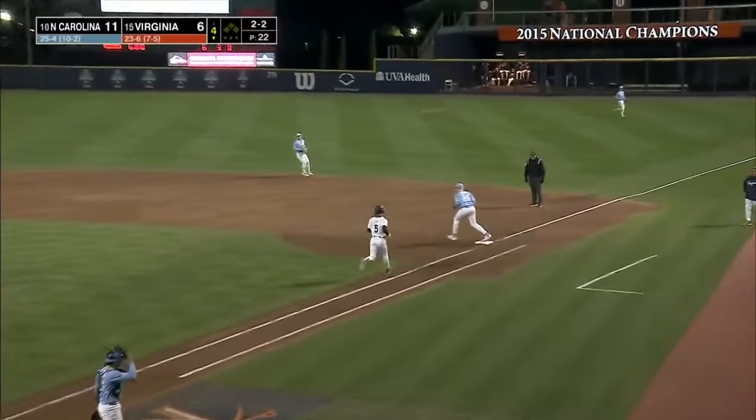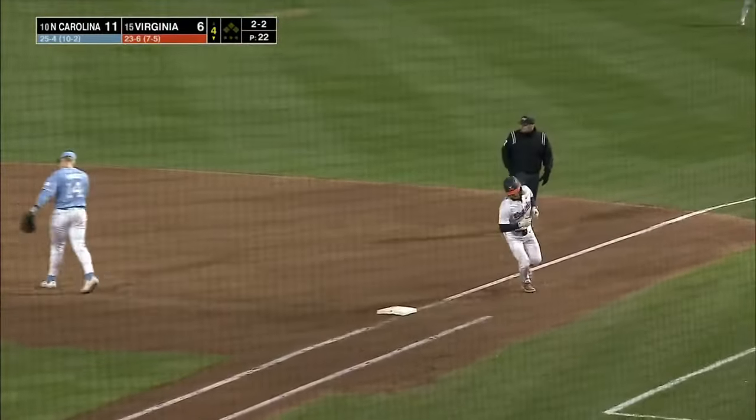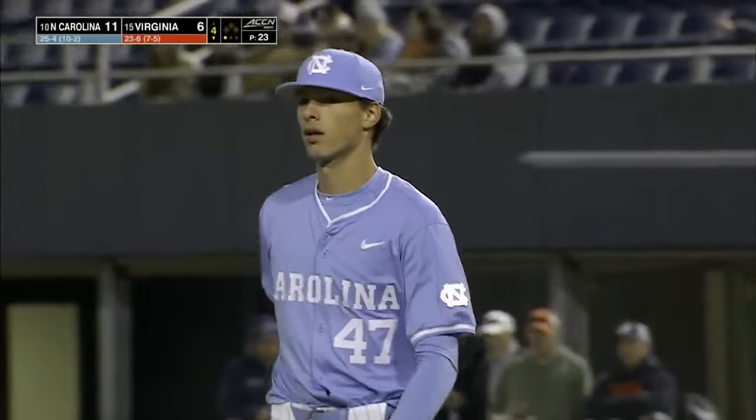Tried to hold up. He went around. Hansen down on strikes. Third strikeout for Hawk. Leadoff man gone in the Virginia fourth.